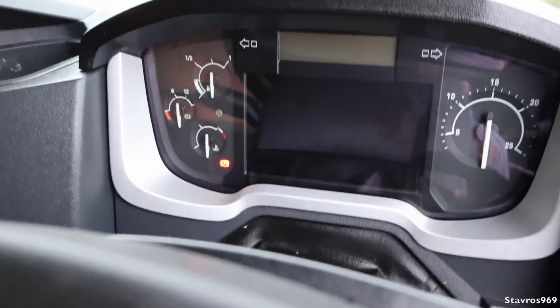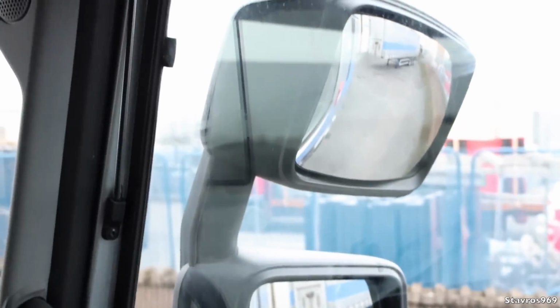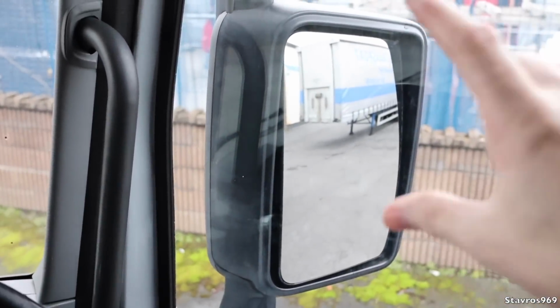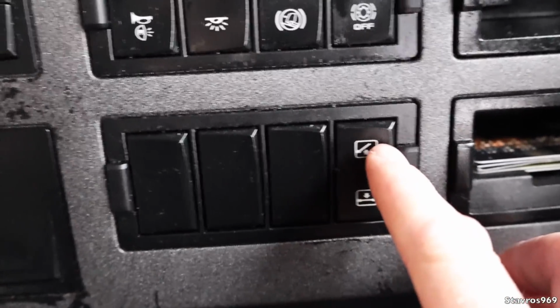Let's knock it off there and go down through the interior controls. So we have one touch up and down for the electric windows. I like that. The mirror layout, quite good. Wide angle one there on the top. It would be nice if the bottom one was a bit bigger. And electronic handbrake there. So this is for opening and closing your sunroof.